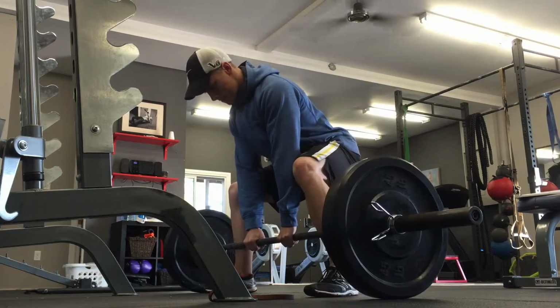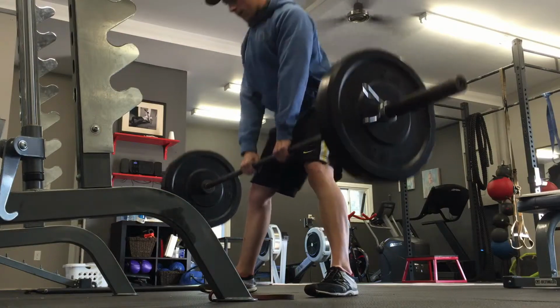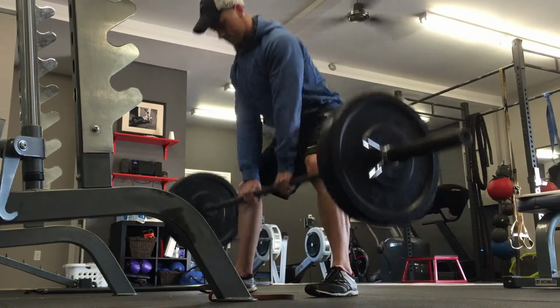And the last workout of the week, which is deadlifts, core, and biceps. Sorry, back, core, and biceps. I just call it deadlifts just because I like to do deadlifts.